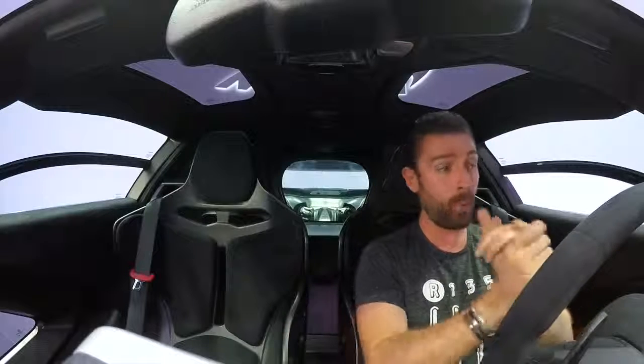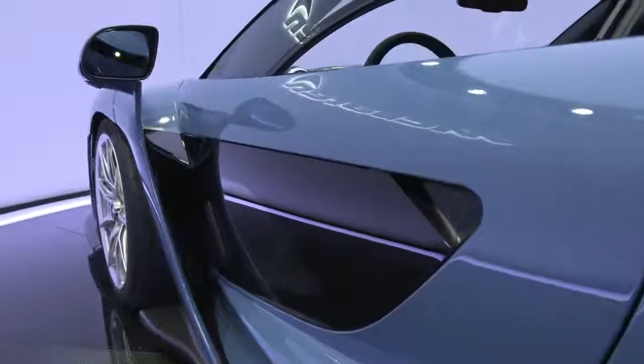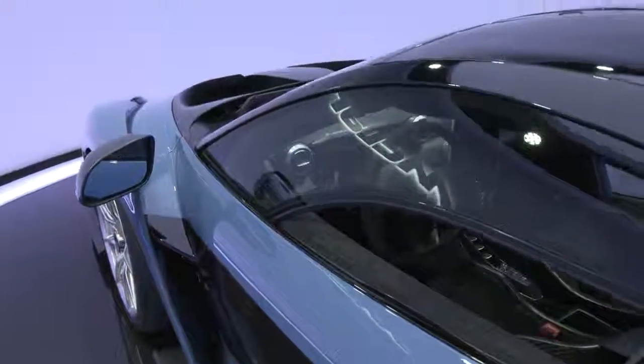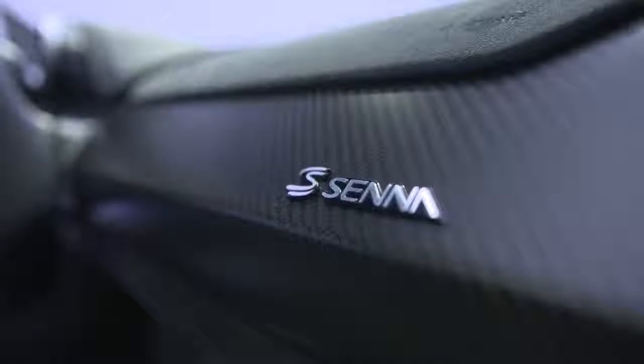Now, talking about weight, and again, this is all about setting context as to why this thing is now part of McLaren's Ultimate Series. Just to give you an understanding of where this car sits within the McLaren lineup, there's Sports Series, Super Series, and Ultimate Series. Sports Series is the 570S family, Super Series is the 720S, and the Ultimate Series is, up until this car, McLaren P1.